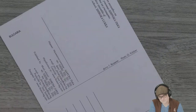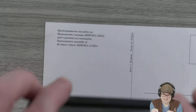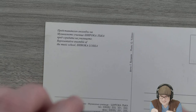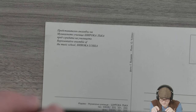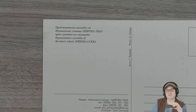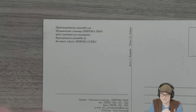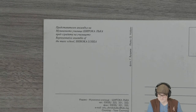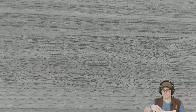Oh, we're going to give this a shot. I did not translate this in advance. A representative ensemble of the music school Shiroka Laka in front of the school building. It even says it in English underneath, but interestingly, the English does not mention that they're standing in front of the school building, where the Bulgarian does. I didn't notice that it had an English translation, but I'm also glad that I used the camera because we got that little extra, even if we could tell from the picture. Yes, music school for folk instruments and folk singing.